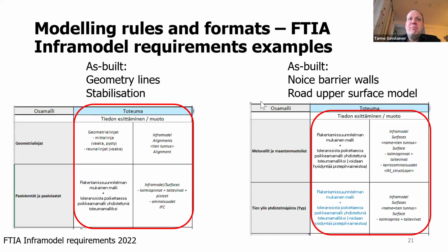This is just an example from the FTIA info model requirements. This is a small part. There are information requirements for geometry lines and stabilization fields, and there is how the information has to be informed, how exact it has to be, what the information model is, and there is another one for noise barriers and road upper surface models. Unfortunately in Finnish, so you don't understand so much, but just as an example.